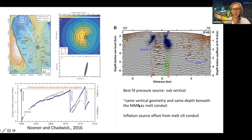So this pressure source has the same vertical geometry and same depth beneath the MMR as our melt sill conduit. It is offset from the sill conduit in terms of its geographic location. The best fit source is located, in this Nooner and Chadwick model, at the southeastern edge of the caldera.